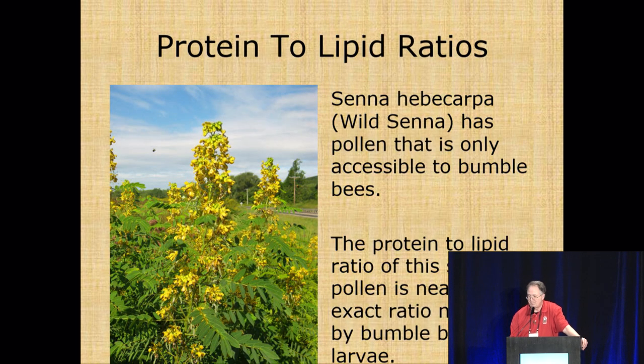Now, there are exceptions. Chamaecrista fasciculata, partridge pea, has pollen that's only accessible to bumblebees. They have to stick their face into the flower and buzz it by disengaging their wings, and they get a vibration, and it causes the flower to let loose the pollen onto the bee's face. The protein to lipid ratio of this species' pollen is nearly identical to the ratio needed by bumblebees.